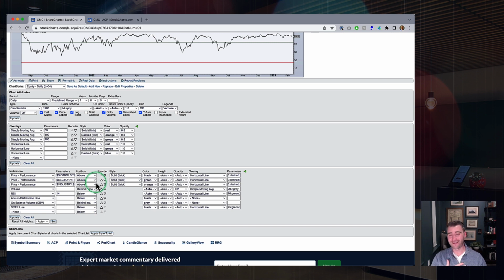Now, I like to use VTI as my benchmark when I think about the total market. So that's one key. You'll find that in a couple of my ratios. But the little trick that we've done here is added $symbol, $sector, and $industry. Remember those: $symbol, $sector, $industry. What those are going to do is tell SharpCharts, whatever the symbol on this chart is, pull that into this position, pull that into this ratio. Whatever the sector of the symbol is, pull that into this spot. And whatever the industry group of this symbol is, pull that into this spot.